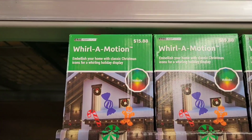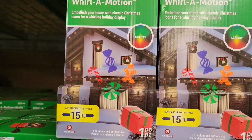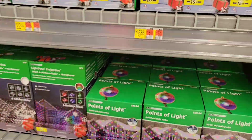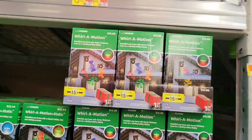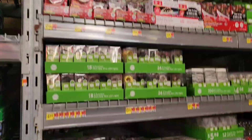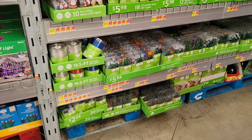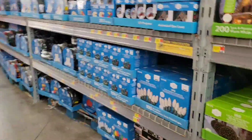This is a Royal Emotion. They have different ones, like this one has a gingerbread candy and a candy cane. Really cool. That I believe is $15.88 for this one, which is cool. They've got different candles and different light bulbs, and you can go check them out all on this aisle.